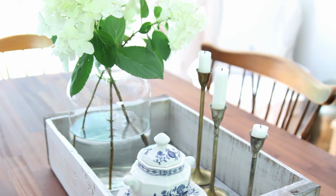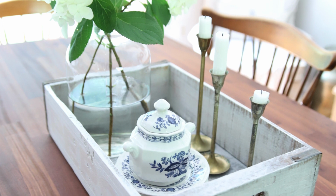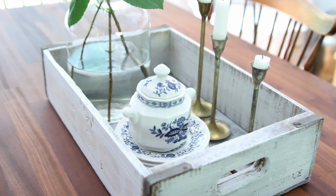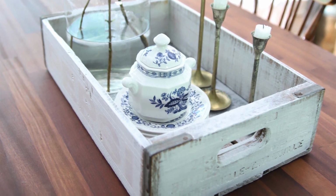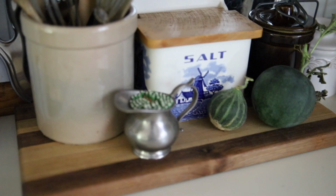And then I just added some candles and some candlesticks, and then a little stack of our blue and white dishes. And that's a great way to not spend a lot of money, but also have a very welcoming table for family and guests when they come to visit.